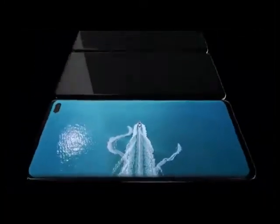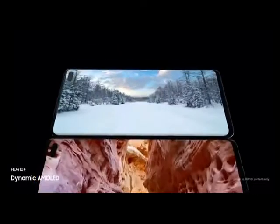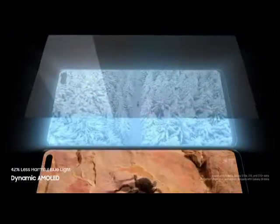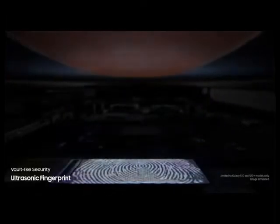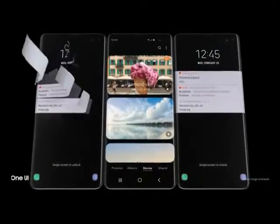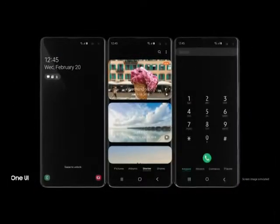S10's dynamic AMOLED screen produces the only HDR10+ viewing experience on a smartphone, all while drastically reducing harmful blue light to make even the brightest of scenes easier on your eyes. We've revolutionized screen technology to deliver the first ultrasonic fingerprint sensor fused right into our groundbreaking display. It reads the peaks and troughs of your finger's unique characteristics for next-generation vault-like security. Simply tap the screen and S10 instantly launches, opening our all-new intuitive One UI.